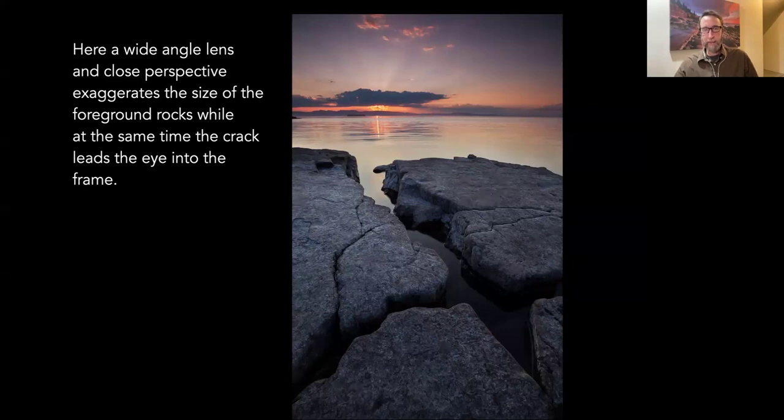And because I'm shooting wide, I think this is probably at least 14 millimeters, this rock is not very big. The distance across this crack is maybe only a couple of inches, but here it looks much, much larger. So it exaggerates the size and it helps lead the eye deeper into the frame.